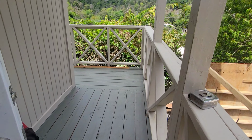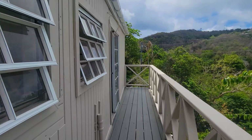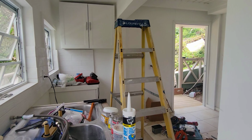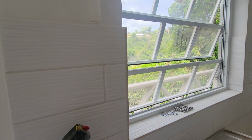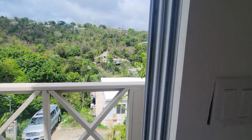The floor has been sealed. Let me know what you guys think of the paint. Yeah, I am so excited. It is gorgeous. Look at that. Nice, nice, nice. That's inside. That's not what I came up here for. I just came to check out what's been happening. Oh, look at the tiles, you guys. Very nice. Nice little backsplash action going on here.